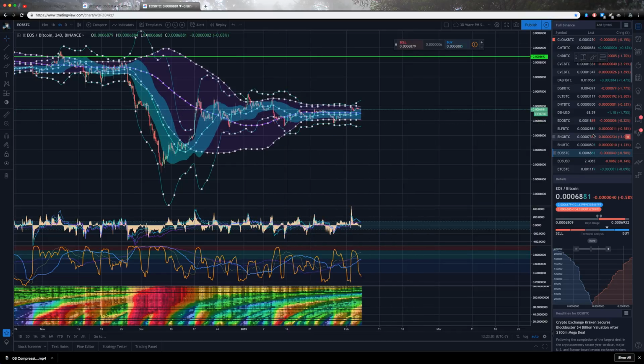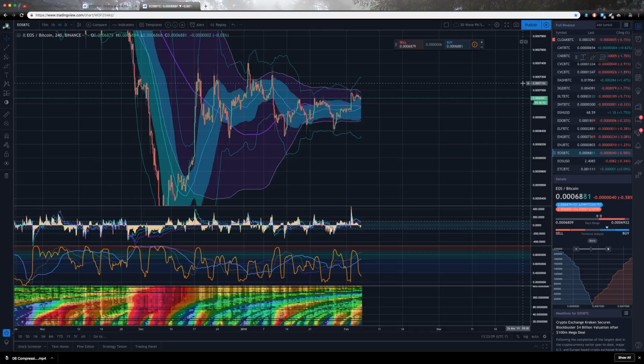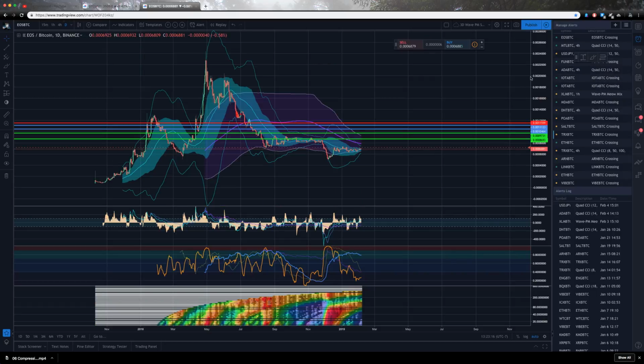Okay, I'm gonna do EOS, then I'll be done. I'm gonna set an alert on this. Nothing yet, but it's interesting. Although I probably expect a downward break here, I'm gonna be honest.